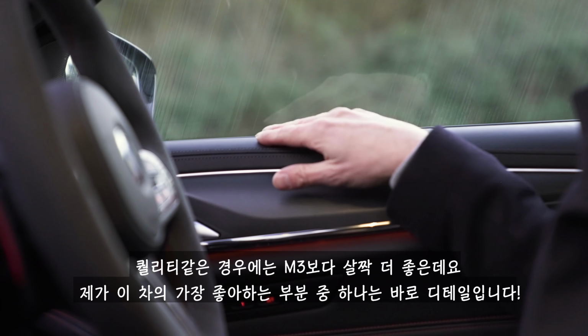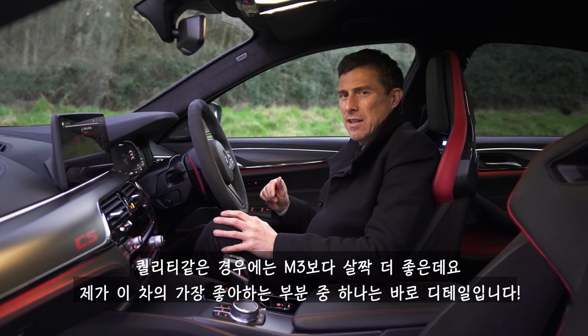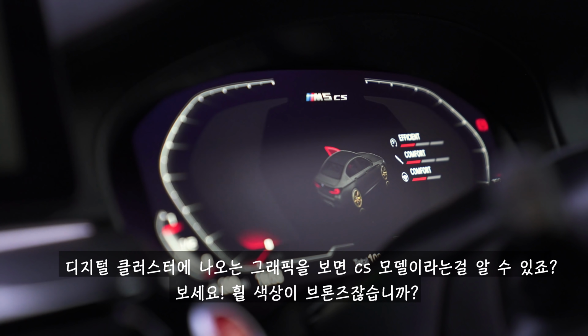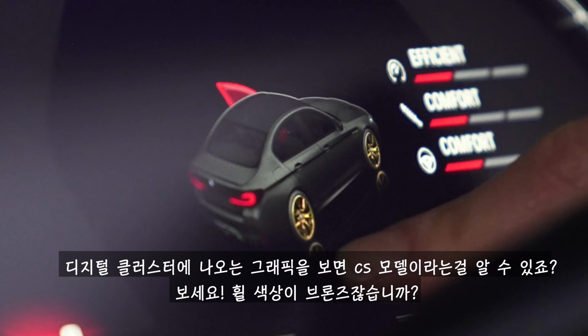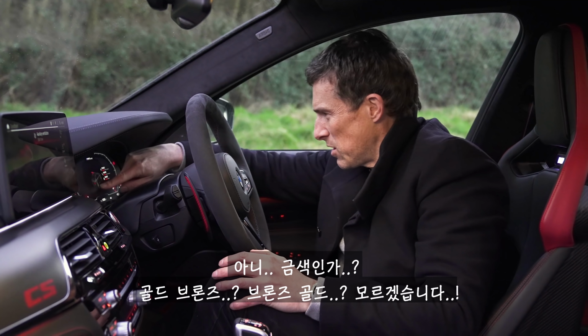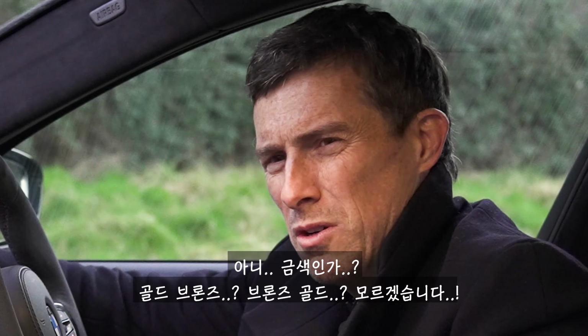Meanwhile, quality, it's just a little bit better than in the M3, but I have to say one of my favourite things about this car is the attention to detail. For instance, on the dials, the car is clearly the CS because look, bronzy wheels. Or is that gold? Gold, bronze, bronze, gold, I don't know.